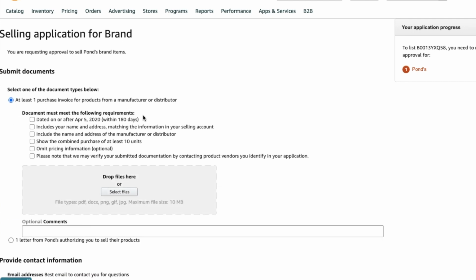It has to be dated within 180 days. Now, if you're in another country, your dates are going to look different than we do ours in the US. So if yours is like that, it's totally fine. You just want to make sure you spell it out for Amazon. I tell all the members of my group, you really have to dumb it down, like you're talking to a first grader. Explain everything, write it all out in the comment section, make sure they know you bought 12 of the item. 1 dozen means 12. You really got to dumb it down for them so that you'll get approved quickly and hopefully on the first try.